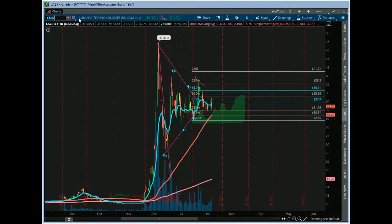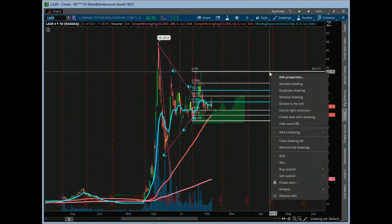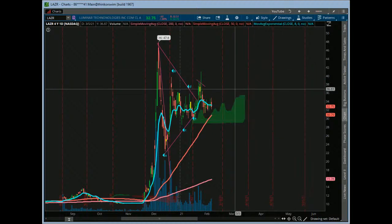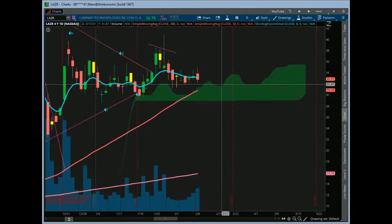Laser, just a choppy mess right now. Just choppy, sloppy. So good stuff there. Let me remove this right here. Sorry, I think I duplicated it by mistake. There we go. Yeah, so it's in just a super choppy range right now.